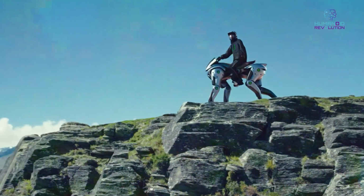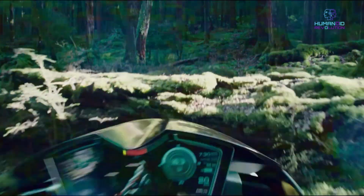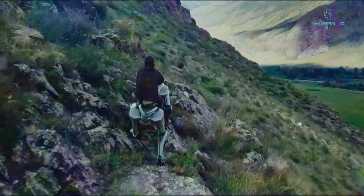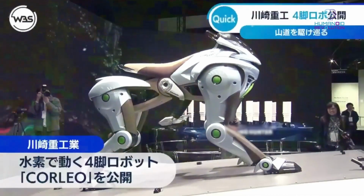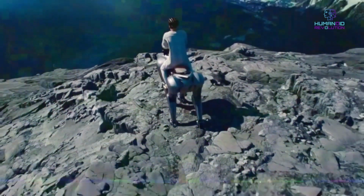There's something elegant about watching it jump, pause, and calculate its next move. It's like watching a cheetah in slow motion. If that cheetah were made of steel and cost more than your house. Personal commentary. Should I trade my car for this beast? Look, I'm not saying I'm ready to trade my car for a hydrogen-powered robo-horse, but I'm also kind of interested in how this horse works in the long run.